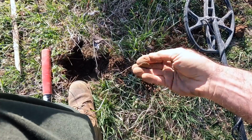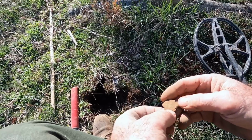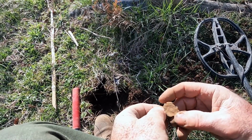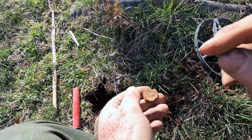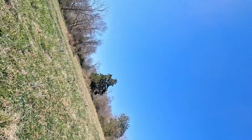Man, it's in rough shape though. Wowzer. I see some little raised dots. I'm going to try to clean that up a little bit. I don't have high hopes for it, because being pewter, once it dries out, it gets really, really bad. So I'm going to clean it up real quick just so we can see if it really is anything before it falls apart.